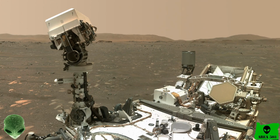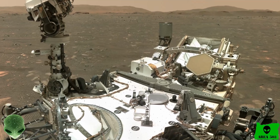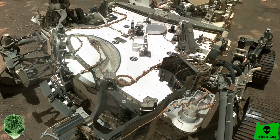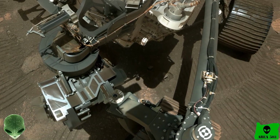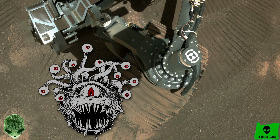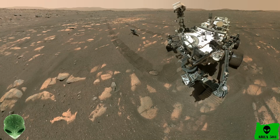There's the mast with a whole bunch of cameras on it. On the back is the power generation unit. Down in the front are the forward hazard cameras. On the front mast are the Watson and Sherlock cameras. Dang, this thing has more eyes than an old D&D beholder. Well, like I said earlier, hopefully, if there's anything here on Mars, Perseverance and Ingenuity are going to find it. Speaking of Ingenuity, let's take a better look at that old drone.